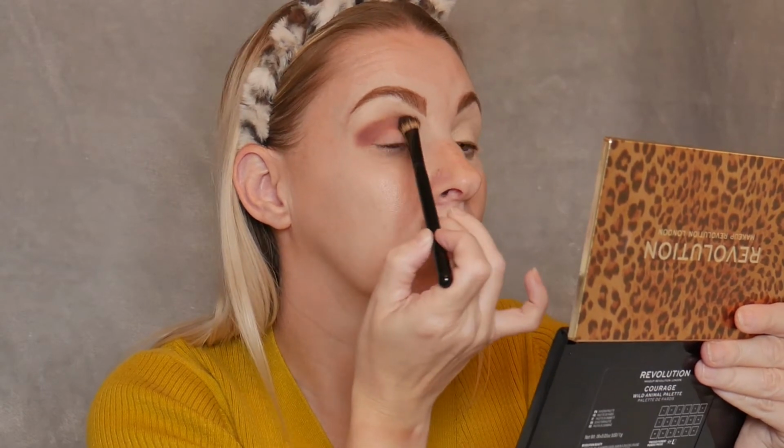Really like it though. To be honest with you, there's not a lot of palettes from Makeup Revolution that I don't like. And if I didn't like them, I would absolutely say that I didn't like them. I wouldn't just like them for liking them's sake, because you know we're spending our money on these products. We don't want rubbish. As affordable as they are, we're still spending money.